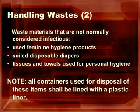Waste materials not normally considered infectious, including feminine hygiene products, soiled disposable diapers, tissues and towels used for personal hygiene, do not need to be put in biohazard bags. All containers used for disposal of these items should be in a lined can, however, with a plastic liner.